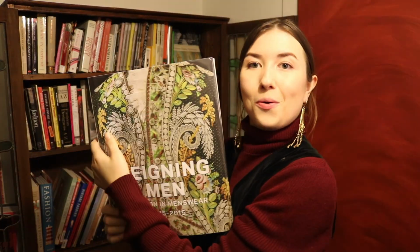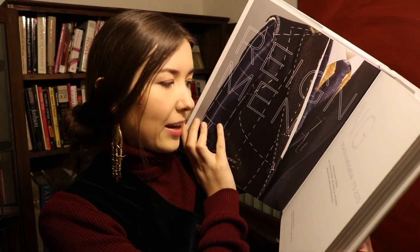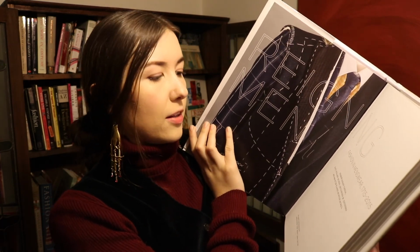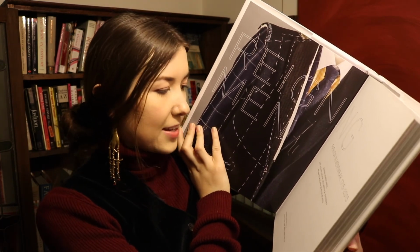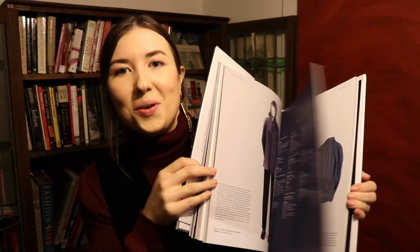Here's another really cool menswear book called Raining Men. It's Raining Men, by Sharon Sadako Takeda, Kaye Durland Spilker, and Clarissa Esguerra, with essays by Tim Blanks and Peter McNeil. This book has amazing photography, really cool. I want everything in here.